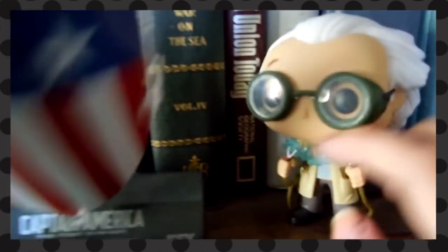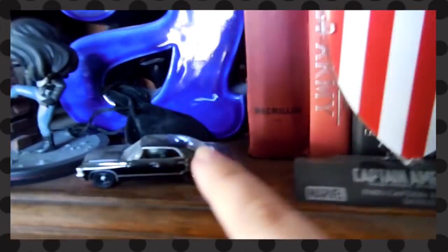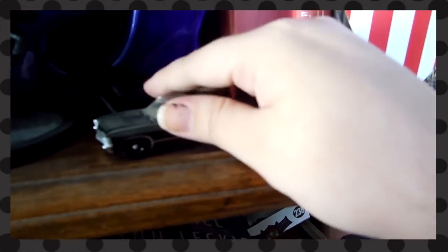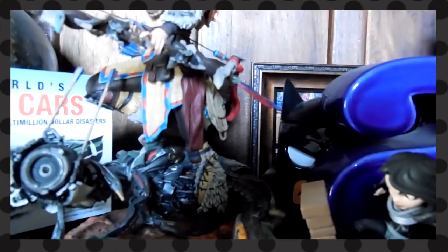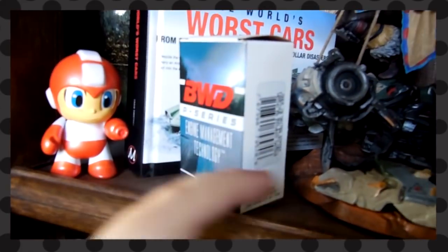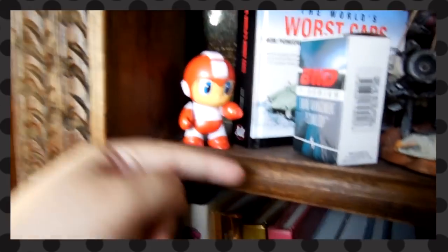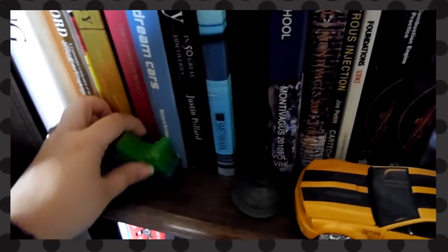We like this. We got Captain America's shield. Oh shoot. So, a Hot Wheel of this, it's so dusty. A Hot Wheel of Sam and Dean's Impala. This is cool from Supernatural. I think that's Jessica Jones. Cody's figure for Horizon Zero Dawn. World's worst car stuff. Mega Man that neither Cody nor I play, so we don't care.